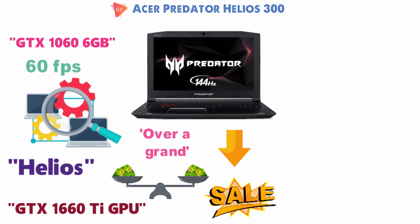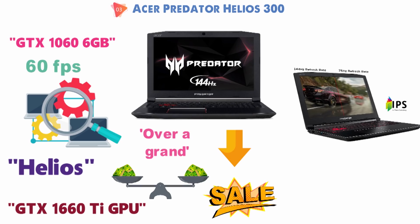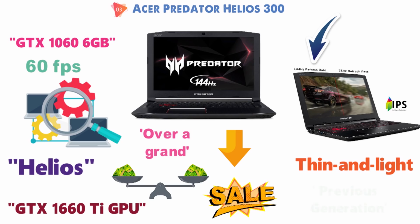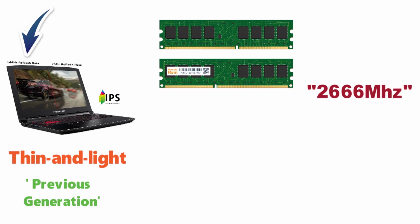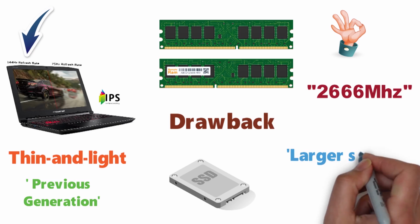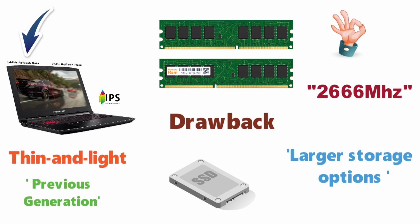basically the same price. The new and improved Helios 300 has a 144Hz IPS screen, as well as smaller bezels, putting it more in line with sleek thin and lights than its more bulky brethren of the previous generation. RAM speed has been bumped up to 2666 MHz as well, which is a nice improvement. The only real drawback here is the diminutive SSD, although there are large storage options if you want more space.